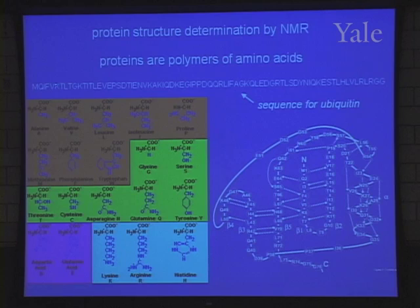This list of letters here are the single letter abbreviations for all of these different amino acids in this protein chain, which happens to be the molecule known as ubiquitin. We might represent it in three-dimensional structure by showing the list of amino acids in this sort of fashion. If I showed you all the atoms, you really wouldn't be able to comprehend what's going on.